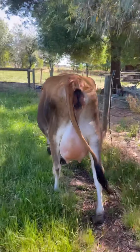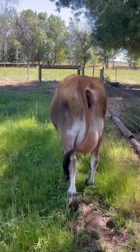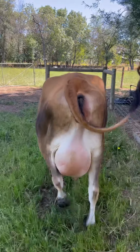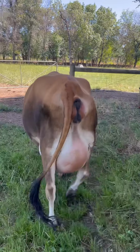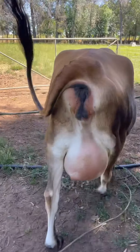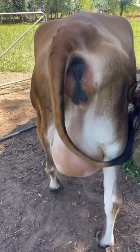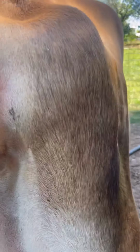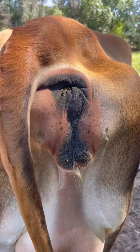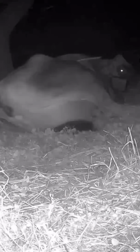Obviously things are getting quite swollen here, and we're seeing at the back end that she's fully springed up. The bit of a wobble is starting to happen, which is quite normal in those couple of days before they're expecting to calve. So you'll see that as she waddles around, and obviously carrying quite a bit of milk in preparation for the calf. And you can see there's no sign of any wrinkles. It's quite shiny, which is cleaning up in preparation for the birth.